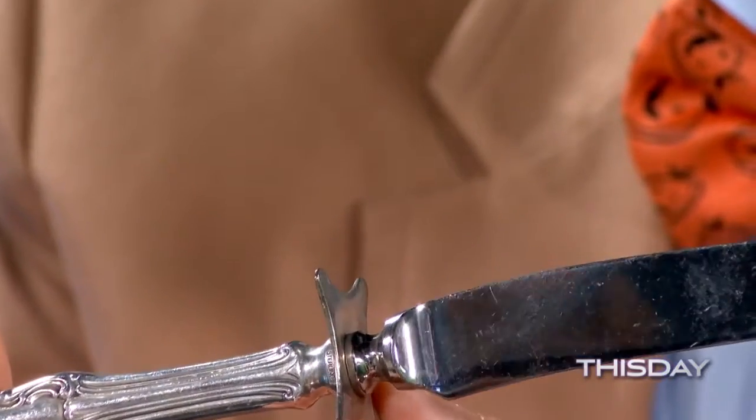As a matter of fact, at home, Ken, you can take the sterling and bend the silver. You can see how well that's going to bend. If it's a really hard piece, at home most of the time you're going to be able to feel that it's actually just plated, and it's plated over brass most of the time.